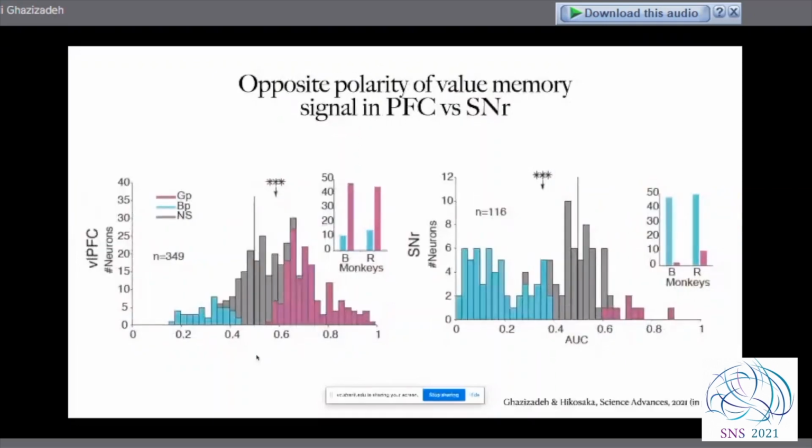And you can see in about 300-something neurons in VLPFC and about 100 or something in SNr, the opposite polarity of the average population, even though there are neurons with minority value coding in both regions as well. So in VLPFC, we have some neurons that are what I call bad preferring. They fire more to bad. And in SNr, we have some neurons that are good preferring.